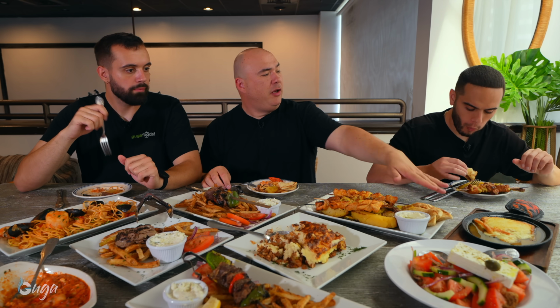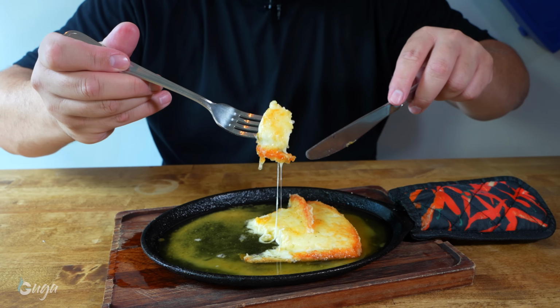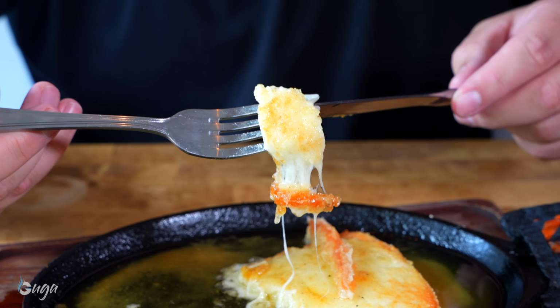I think we gotta go in for this cheese. Gooey, fried cheese like provoleta. That's cheese? That is cheese. Let's go ahead and dig in. Well, let's give it a go on the cheese. Cheers, everybody. Cheers. Oh, wow, that is amazing.